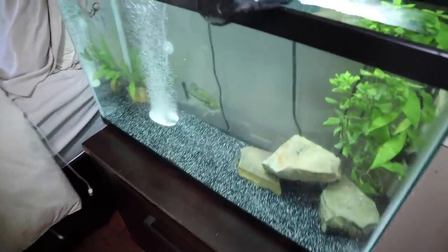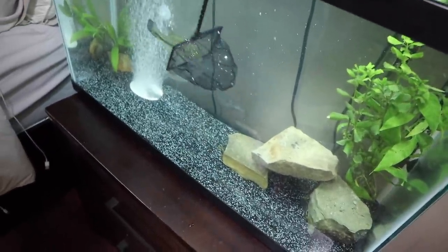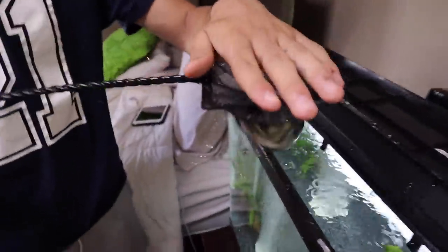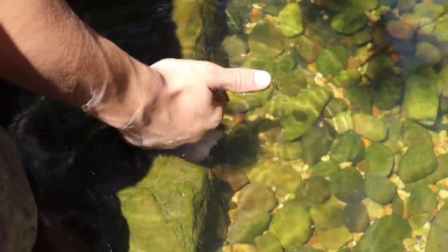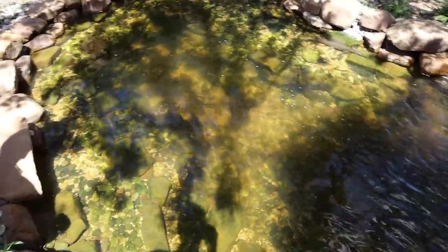Okay, so we're actually going to scoop this bass out because he's finally big enough to go into the pond with all the others. Christian literally just scooped him very easy. He's gonna splash everywhere. There he is, let's get him in the pond. Let's get the water out. All right. Okay, we got him. All right, little guy. There he goes, into his new home. And he's gonna be with the other bass.